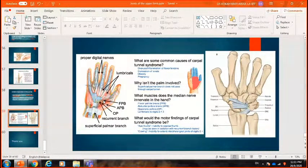As you can see here, these are your carpal bones and this is your lunate right in the middle. So it's very close to this flexor retinaculum here. If it is dislocated, it can compress the median nerve. You can see here the yellow line, that is where your median nerve is. So dislocation of the lunate can easily compress the median nerve, and the syndrome is called carpal tunnel syndrome.